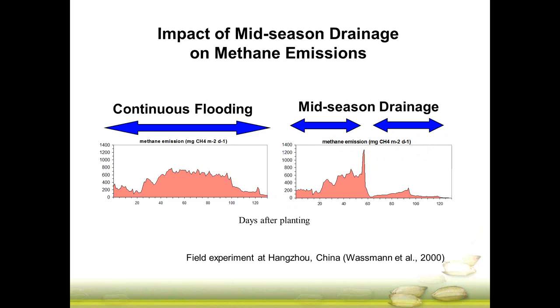Possible options for mitigation in rice now. In the 90s already, as I said, we have done a lot of measurements, including in China. And in China, there is an irrigation practice that is called mid-season drainage. You can see that here, as compared to continuous flooding.